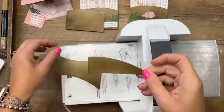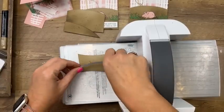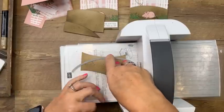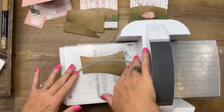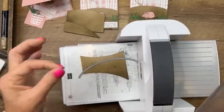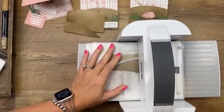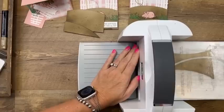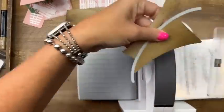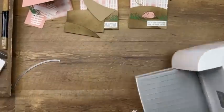All right, so I did one little corner piece, right? And now with what's left, we've got a little straight green piece. I'm going to do another side, and we're going to trim that. This is going to be sandwiched in between those layers, so you won't see all that weird pointy stuff. We're just trying to use up as much of the paper as we can, okay? It'll make sense, I promise.